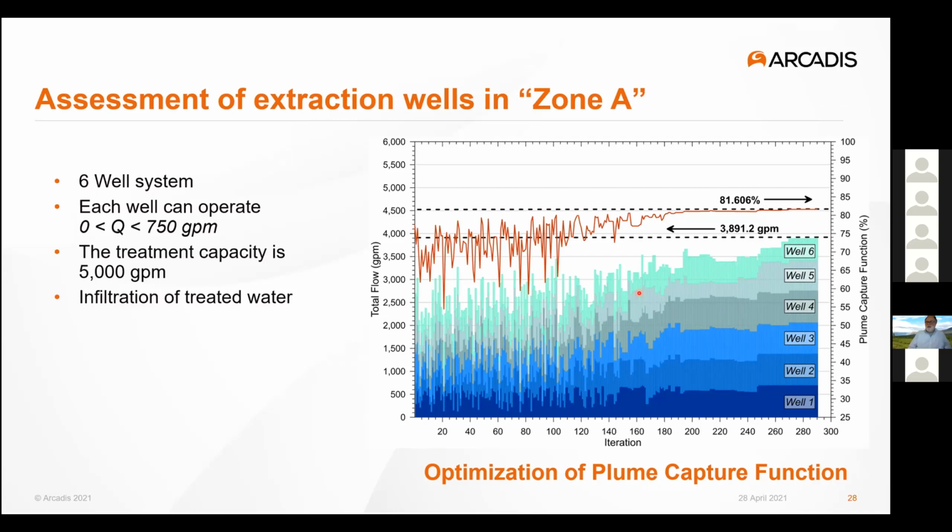The wells are designed to operate up to 750 gallons a minute each, but we can't treat more than 5,000 gallons a minute. So there are some limits along the way. The wells can pump collectively almost the whole 5,000 gallons, but do we really need to pump that hard?